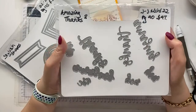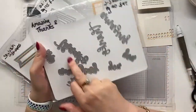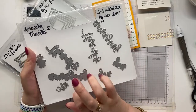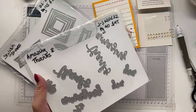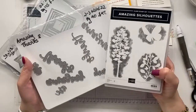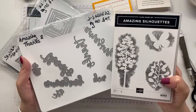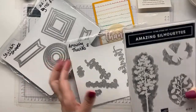So this is the amazing thanks. So you get both the word die cut and the bubble. So you've got "you are amazing" and you've got the thanks. And bundled, this coordinates with the amazing silhouettes. So they were designed to work together. But I think they're out of last catalogue, so they're no longer in a bundle.